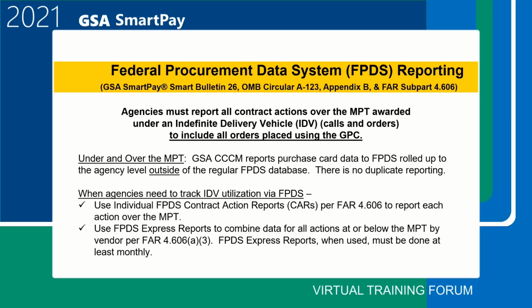Some examples of IDVs include task and delivery order contracts, such as government-wide acquisition contracts and multi-agency contracts, GSA schedule contracts, and blanket purchase agreements or basic ordering agreements. Given that the GSA Center for Charge Card Management also reports purchase card data to FPDS both over and under the micro-purchase threshold, questions have been received as to whether agencies and organizations should report orders under these IDVs when the order falls at or below the micro-purchase threshold and the order was placed using the purchase card.